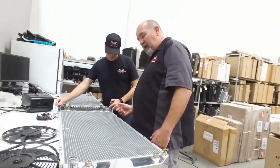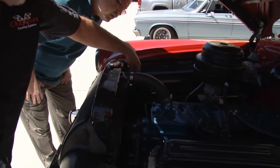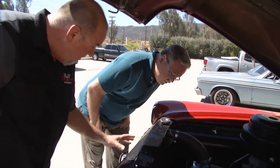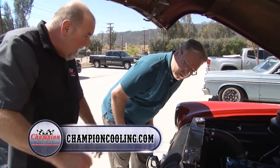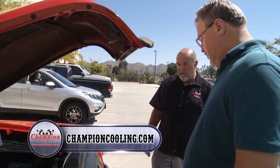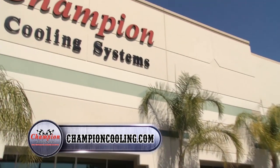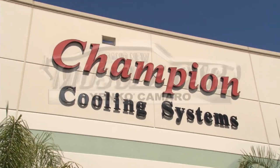So if you come to us as a customer, we're going to treat you like a customer for life. You're not a number, you're not somebody that comes in, we sell you a radiator, you go away. We have that lifetime warranty. So if you have any problems or any concerns about your radiator, you come back and you talk to us and our sales staff will take care of you. Without our customers, we wouldn't be here. You're not a number, you are the reason we are in business.